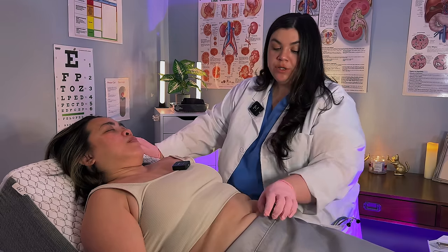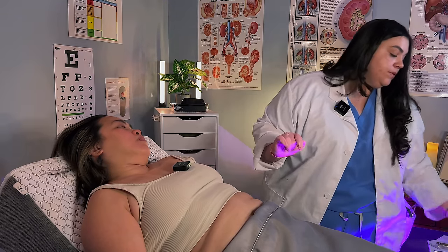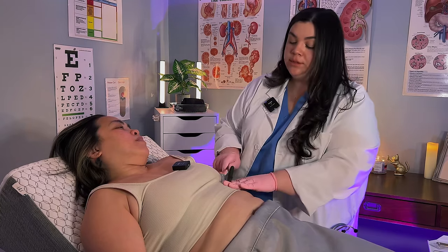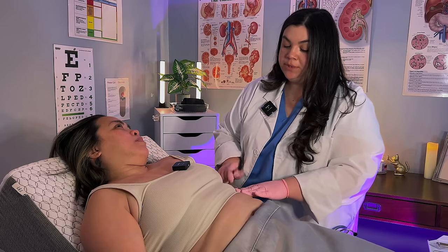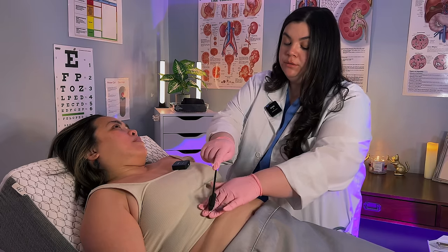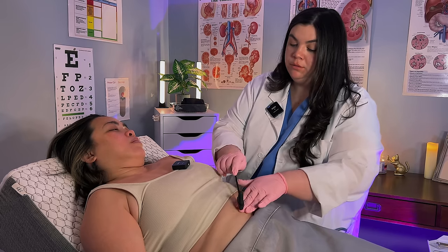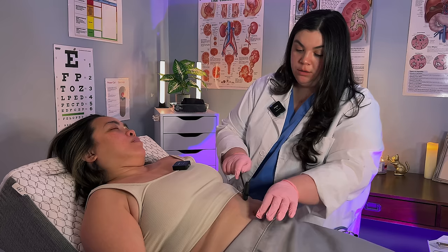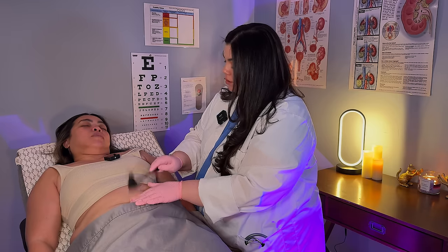So the next thing I'm going to do as far as your abdominal exam is just do some gentle percussion. So I have a couple different devices here that I will be using, and it's just kind of a gentle tapping to just kind of feel around, listening for any signs or symptoms that there could be an abnormality there. So far that sounds normal. Any pain or tenderness in the belly here? No. Again, the belly button here. No pain or tenderness here.